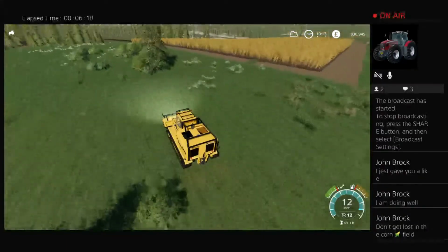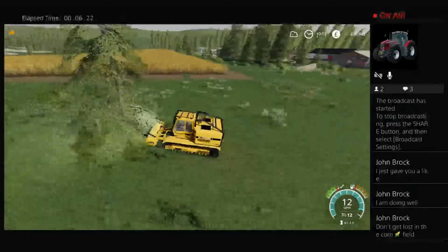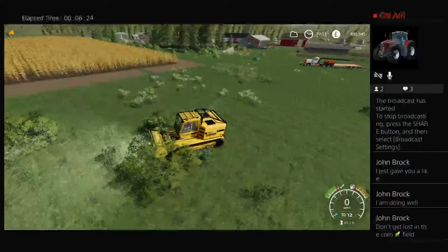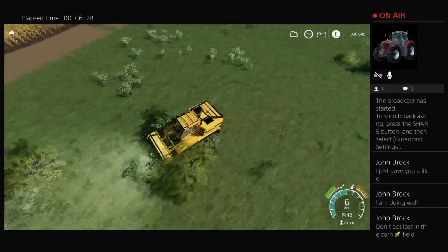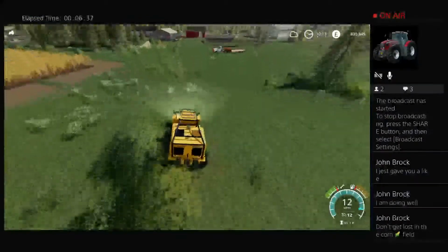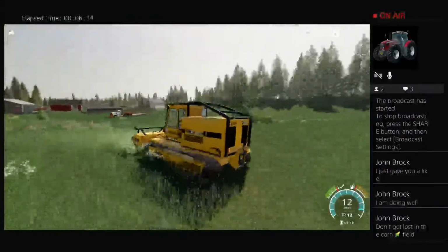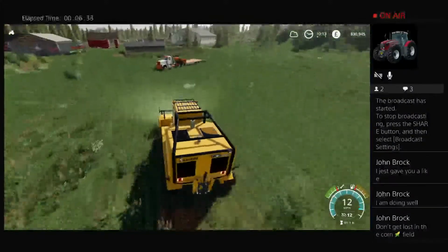You're probably saying, why are you going to cut that tree down with a stump grinder? Why don't you just go ahead and sell it? It's not worth selling. It's not worth the rental of a chainsaw. It's not worth the rental of a tree harvester. It's not worth it. If it's 3 times taller, I'd harvest it the old-fashioned way.